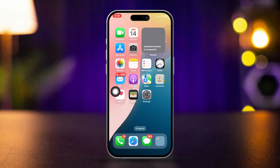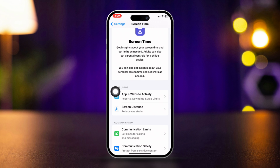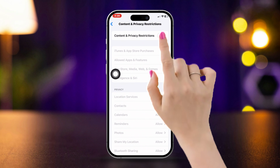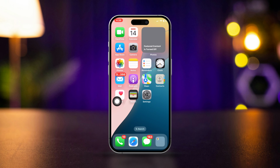Solution 3. Turn off restrictions. Open Settings, scroll down, tap Screen Time, scroll down, tap Content and Privacy Restrictions. Now toggle this feature off. Now restart your iPhone. After that, your low notification issue is going to be solved.